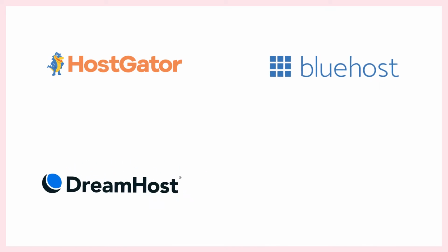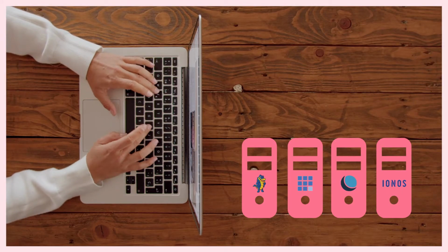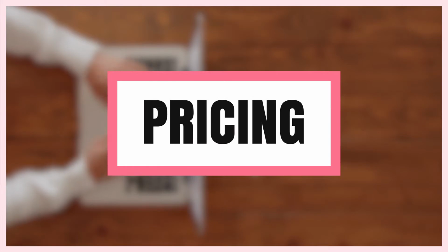The 4 hosts we'll be comparing are HostGator, Bluehost, Dreamhost, and Ionos, and we'll be looking at their shared web hosting packages specifically for branding, lead gen, publishing, and support-type websites. Among the many options available for web hosting, these 4 are the most affordable, reliable, and accommodating of users with beginner experience levels. So let's take a look at pricing.